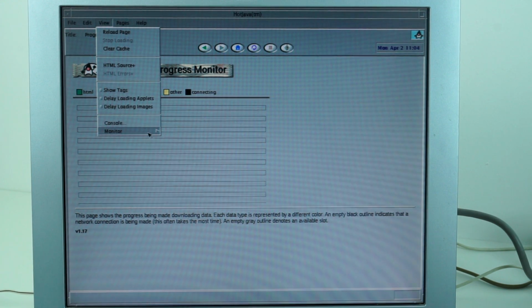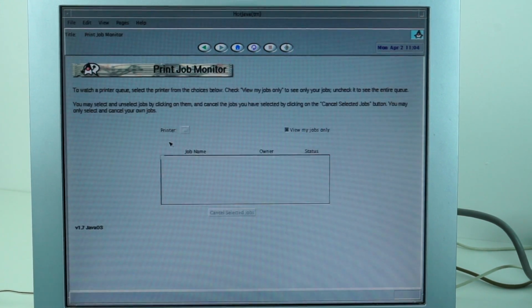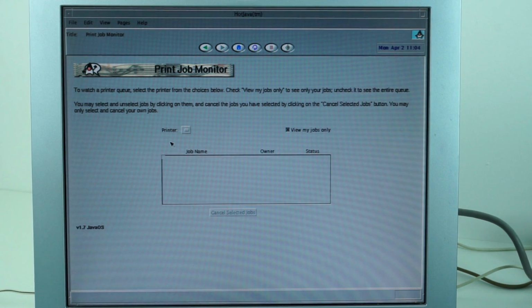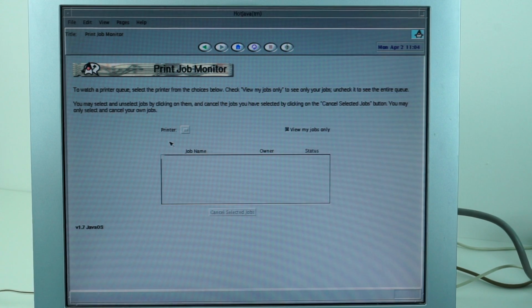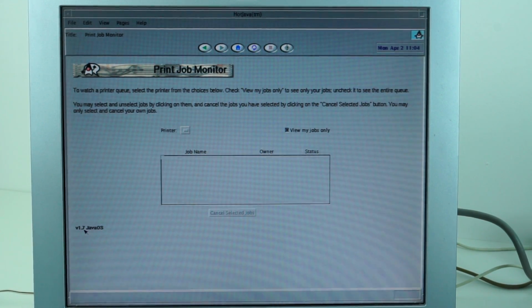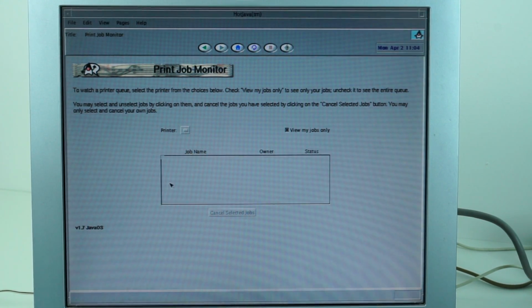Next up, we get another page which is print jobs. So you could actually connect this up to a printer. This would most likely be over the network, and this would list all the print jobs on the system. Obviously, there's no printer here, but that's what it would do. And as you can see, it's mentioning version 1.7 JavaOS.